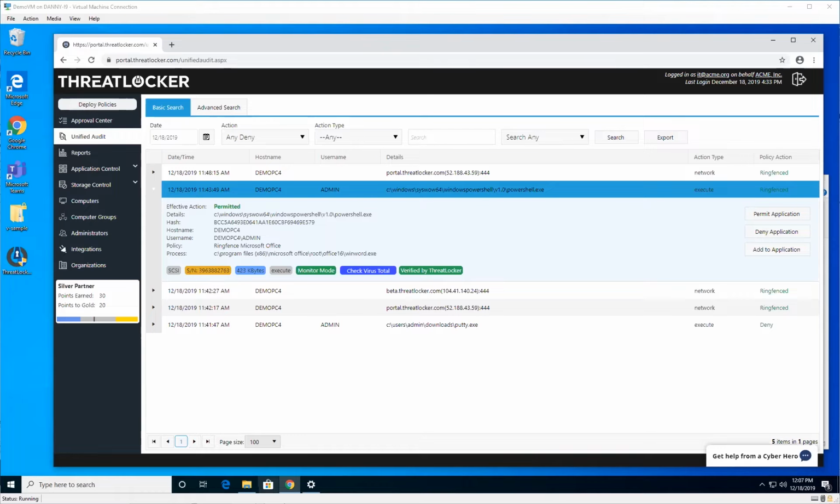So ThreatLocker set out to deal with, first of all, that issue, and we've done a really great job at that. Rather than talk too much up front, I'm going to show you how we deal with those problems and how we make whitelisting viable.